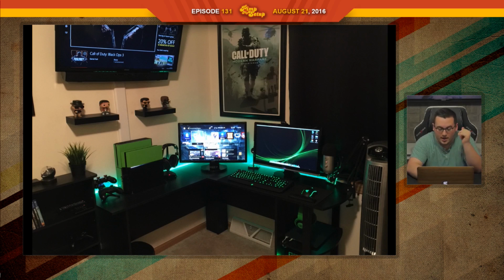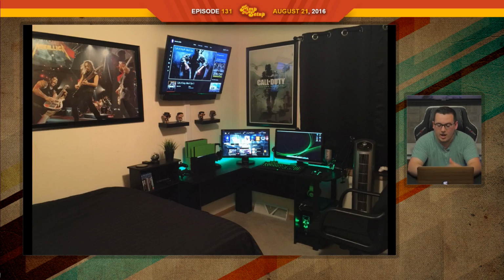It's beautiful. The fake plants, the shelving unit, the pop vinyls, the Metallica poster, Call of Duty. Everything's framed. It looks nice. I love it. I really, really like it.